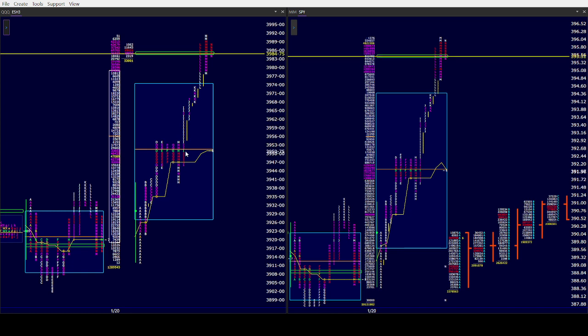But when H ripped back up like that after filling those single prints, I immediately told the room, something changed there. Now, I don't care I missed the afternoon pullback low, but more importantly, I'm not looking to short this now because I think we just put in our afternoon pullback. And boy, oh boy, was that right.